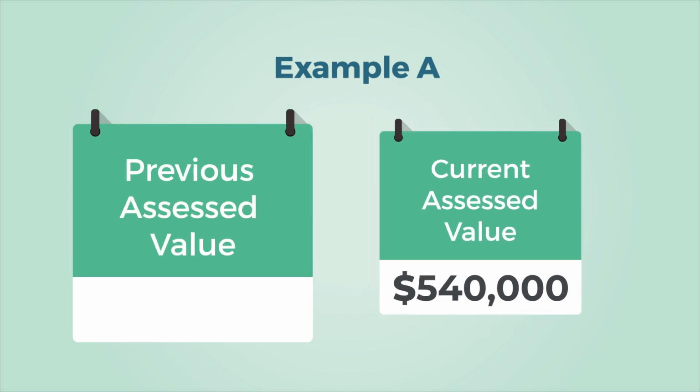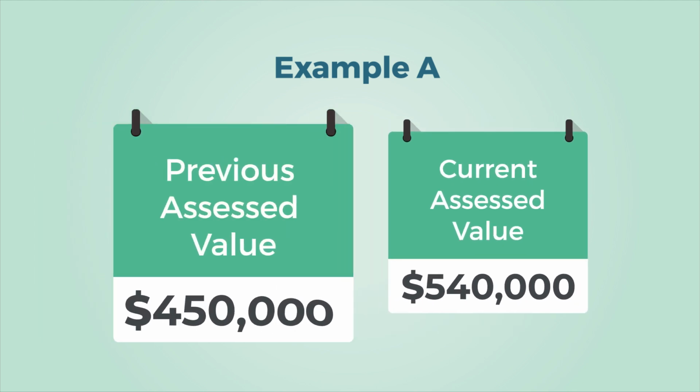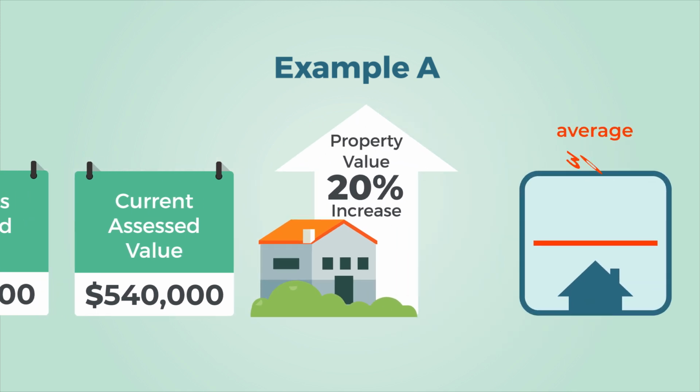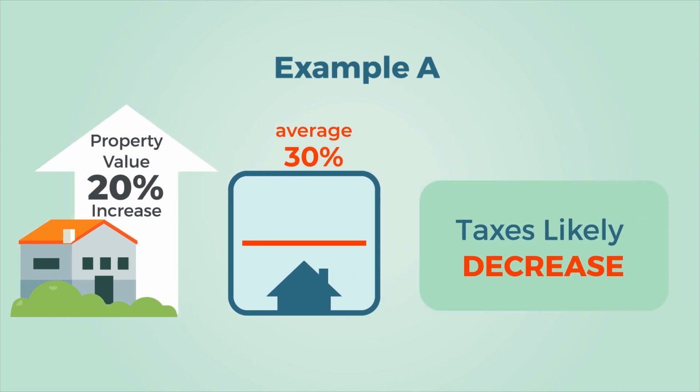Example A. Your property is currently assessed at $540,000 based on a valuation date of July 1st last year. Your previous assessed value was $450,000. Your property increased 20% in value, while the average increase for your property class was 30%. Since your property increased less than the average for your property class, you will likely see a decrease in your property taxes.